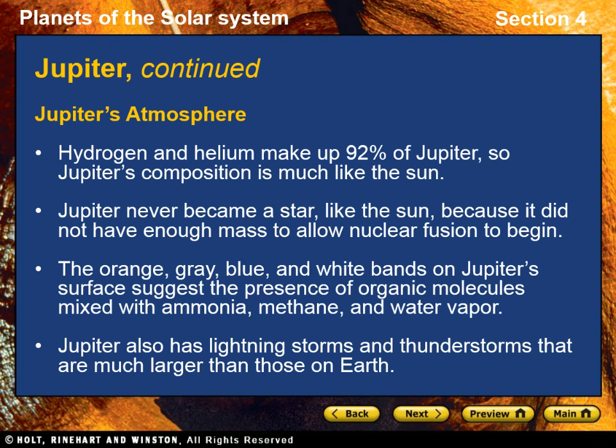The average temperature of Jupiter's outer atmospheric layers is negative 160 degrees Celsius. Jupiter also has lightning storms and thunderstorms that are much larger than those on Earth.